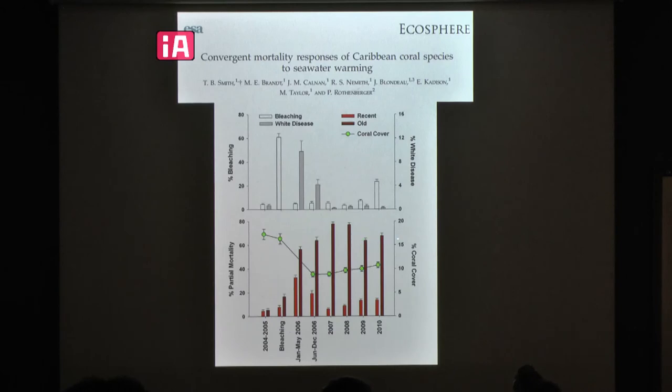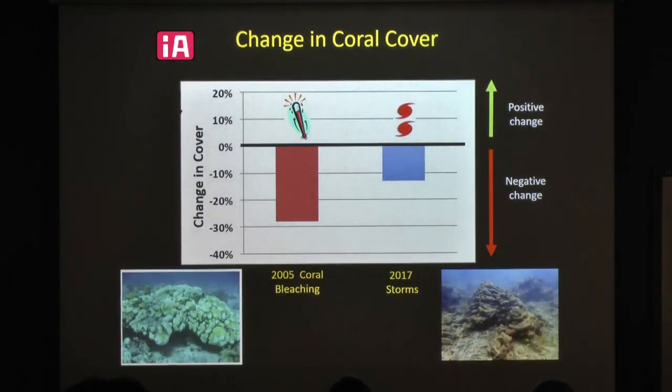These bars represent percent old mortality on a coral. Old mortality has kind of remained high since that event. So if we want to put in perspective the impact of the hurricanes compared with this mass bleaching event, it's really not much of a competition. This is the relative change in coral cover from that mass bleaching event versus the relative change in coral cover from the hurricanes. Yes, we did see impacts from the hurricanes, but this thermally driven event dropped the coral cover by much greater amounts.